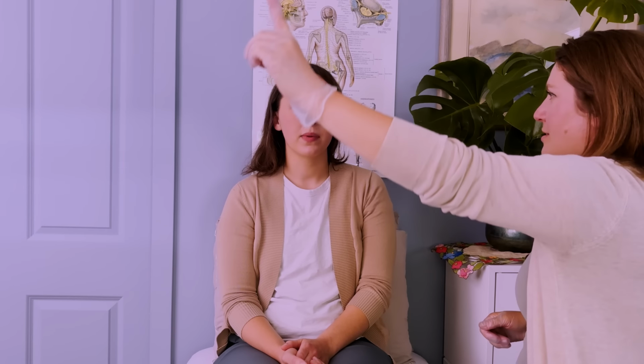Does this cause you any dizziness, discomfort? Nope. Okay. Excellent. Really good reaction there. I have just a little piece of cotton here. I'm going to pull the tip. There we go. And again, just stare ahead. There we go. Okay. Blink reflex is intact. And I'll look in the back of your eyes.